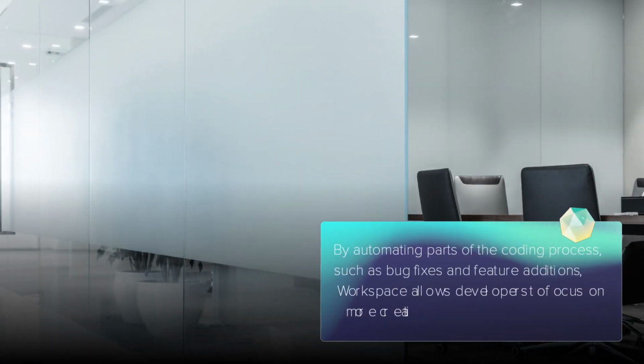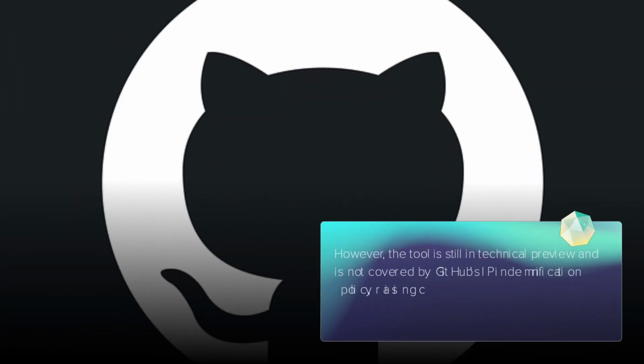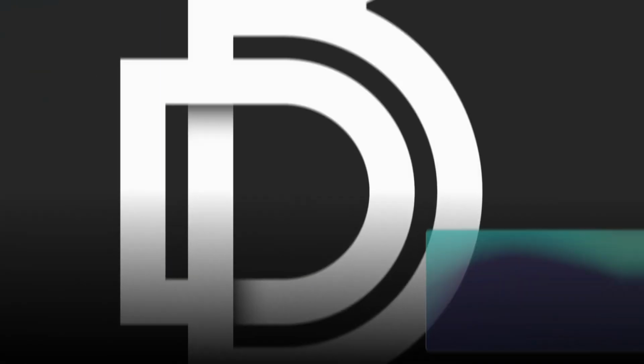By automating parts of the coding process, such as bug fixes and feature additions, Workspace allows developers to focus on more creative tasks. However, the tool is still in technical preview and is not covered by GitHub's IP indemnification policy, raising concerns about the potential legal implications of AI-generated code.